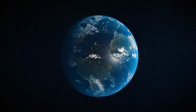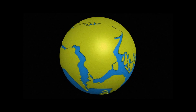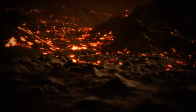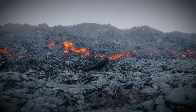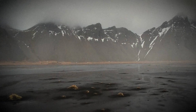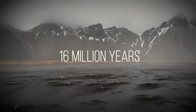Iceland began to form some 60 million years ago. The tectonic plates under the ocean drifted apart. Enough lava piled up on the surface to create solid ground. This ancient rock is under the waves today. As new lava reaches the surface and cools down, it pushes the old rock away from the center of the island. That's why the oldest parts of Iceland aren't 60 but only 16 million years old.